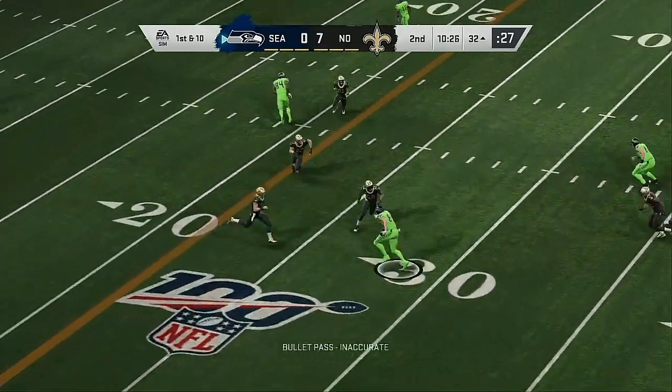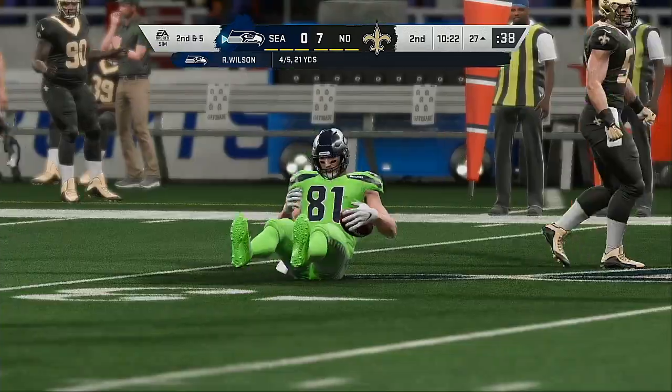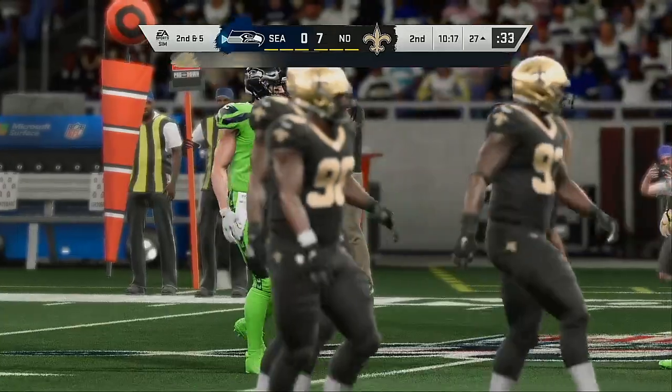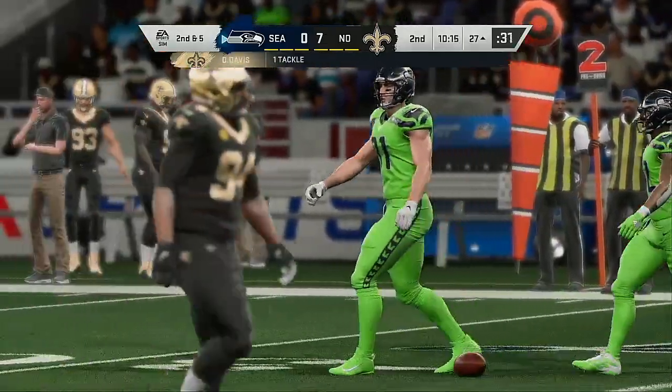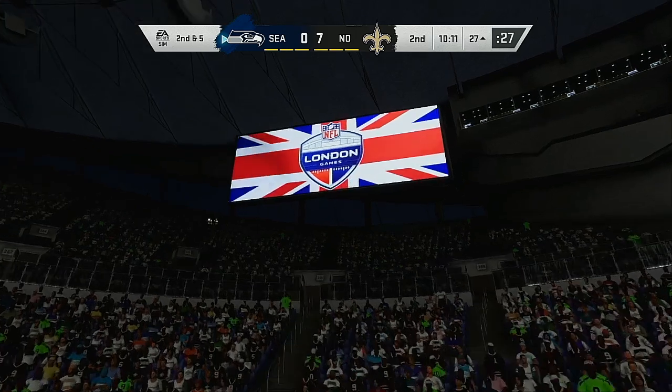Following the fumble recovery, it's Wilson. He's got the tight end, Vanette. 5 yards on the catch there, brings up second down. Nice rhythm throw there on first down. He located his tight end, made it a nice easy pitch and catch. Hoping he can break a tackle or two. Wasn't able to do that there, but still good yardage.